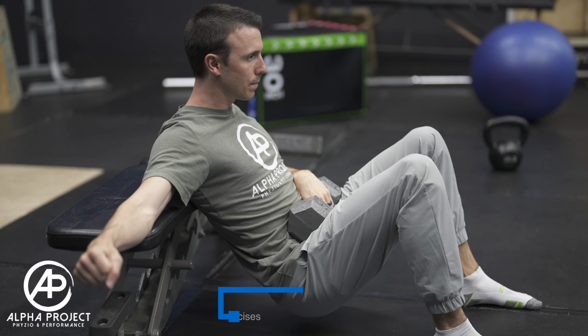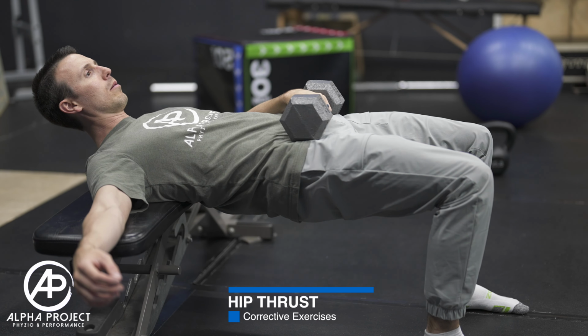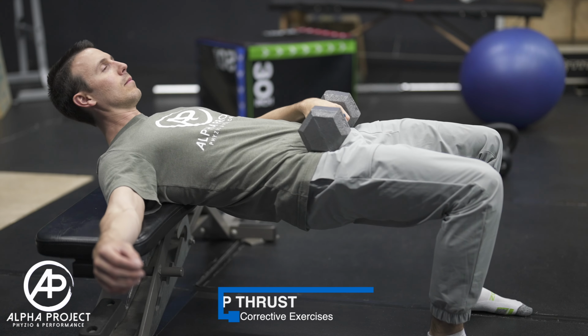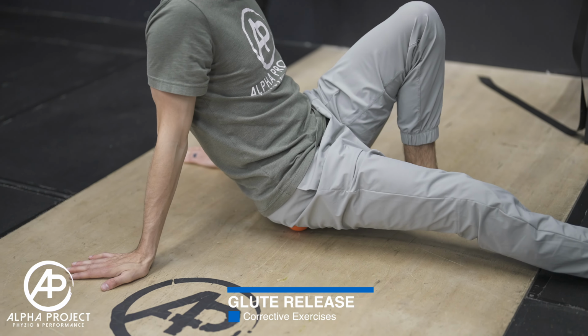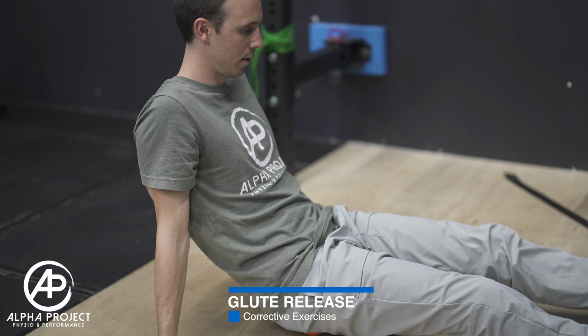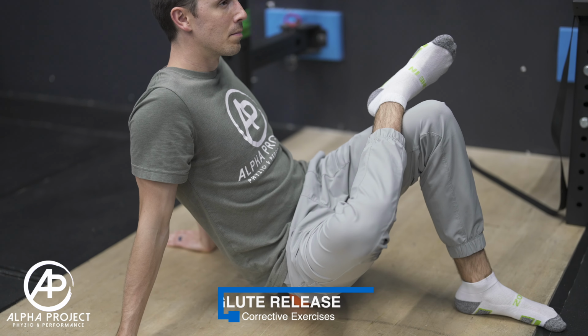The third one is a hip thrust. Getting that glute active is going to be super, super important. Again, thrusting up, holding 20 seconds at the top, and then once you're comfortable, really loading this up. And last but not least, we have a glute release. Lay on a lacrosse ball, just getting that glute all over the place, releasing it, because for a lot of runners, this glute is just all scarred up and not really functioning.